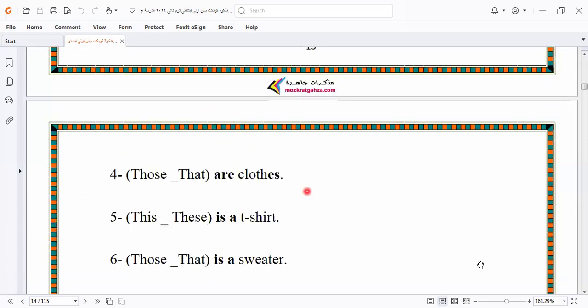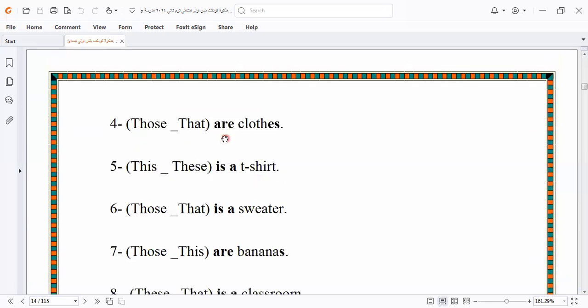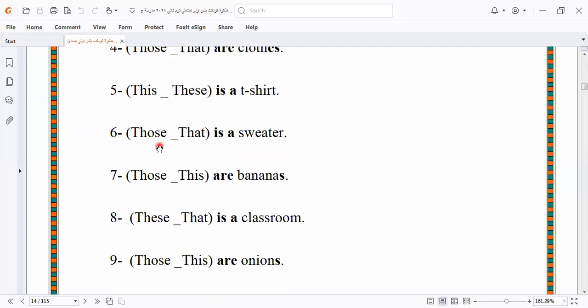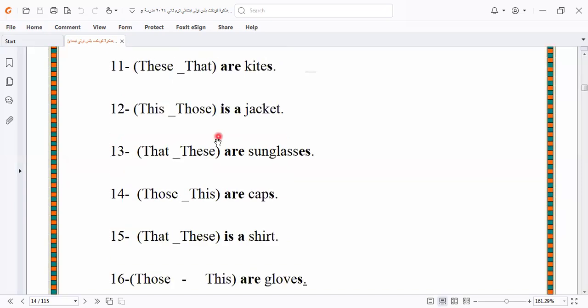Let's go to another one here. Here we have all, and all here is plural. What can I select? I can select those. This or this is a t-shirt. So I select this. Here we have those. That is a sweater. It would be that is a student. Why? Because you have a singular verb to be here. I will leave the rest to do as homework.